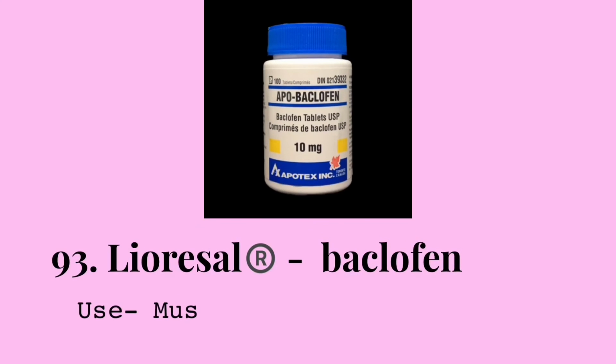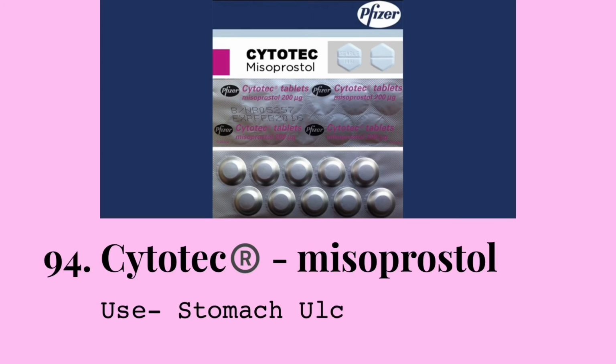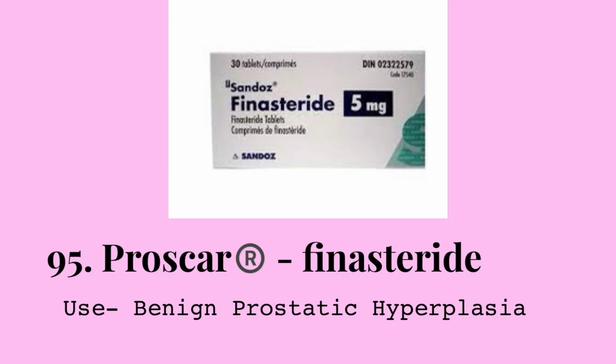93rd is Lioresal. Its generic is baclofen, and it's used for muscle spasticity. 94th is Cytotec. Its generic is misoprostol, and it's used to treat stomach ulcers. 95th is Proscar. Its generic is finasteride, and it's used for benign prostatic hyperplasia.